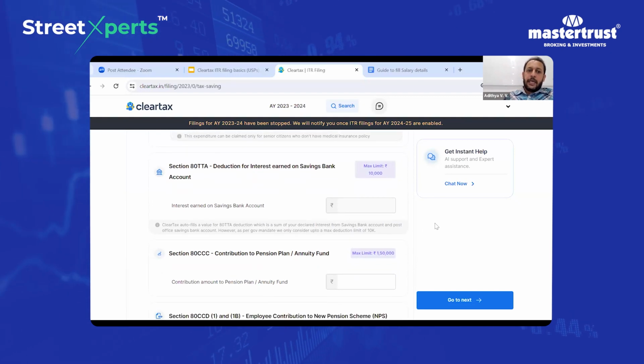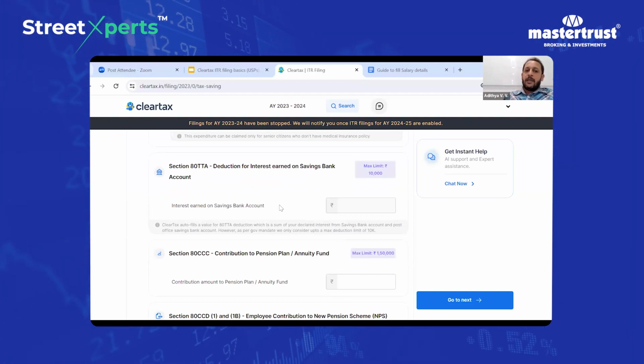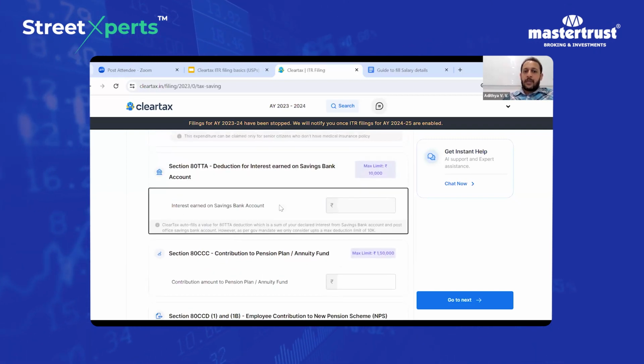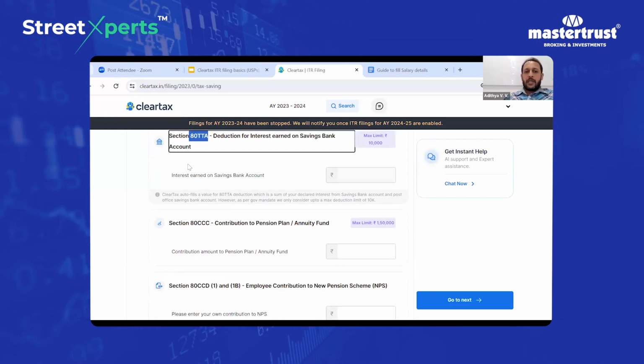Okay, 80TTA is interest from the savings bank account. This will normally be auto-filled from the data you are entering in the income section for the bank savings account. The same is applicable if the person is greater than 60 years; automatically the section will change to 80TTB based on your age group.